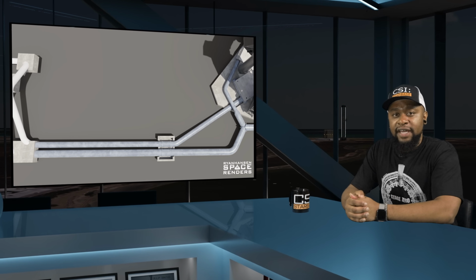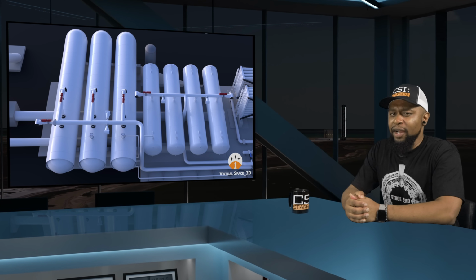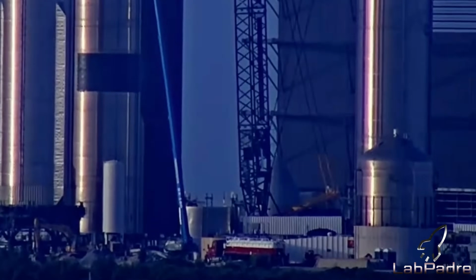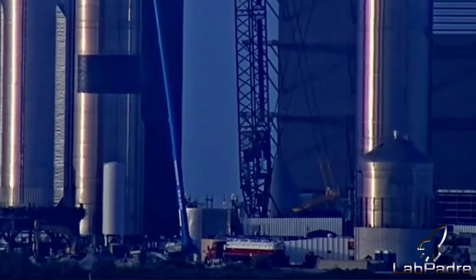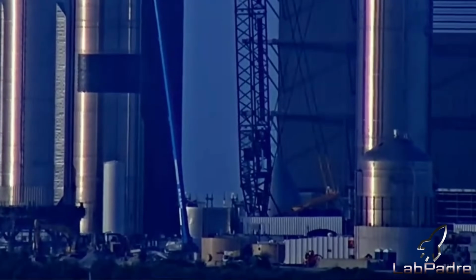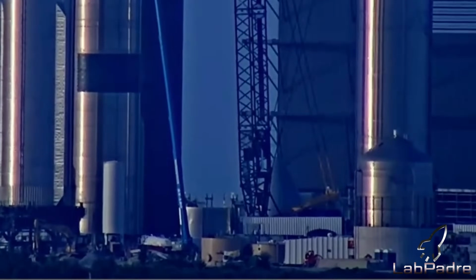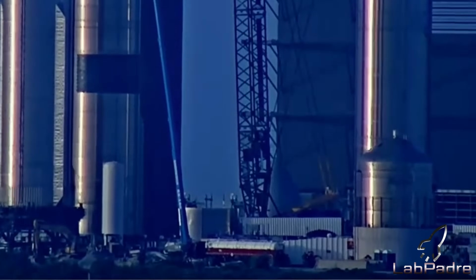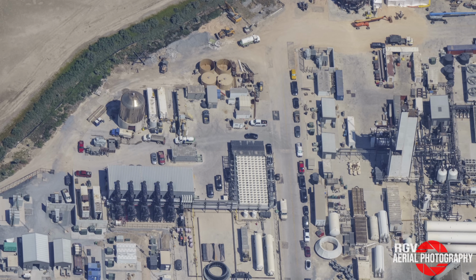Speaking of topping off the tanks, it's time to answer another big question that a lot of folks have been wondering. What kind of water is being used in this system and where is it coming from? As of now, we have been able to confirm at least 2 locations where the water tanks are sourcing from. The first is located inside of the Sanchez site. In this footage from Lab Padre's Raptor Boost camera, we can see 2 trucks filling up at the backside of the property near the Starship SM2 test tank.